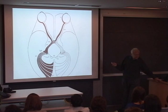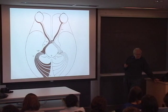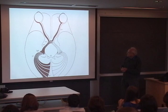I give a course to Harvard freshmen, and several of my students this year didn't know that the lens inverted the image and made it left to right. So I had to give them a little lesson in physics, but I'm sure that you people are above that. Anyhow, the point of all of this is that one half of the world sends its information to the contralateral hemisphere, that is the hemisphere on the other side, and vice versa.